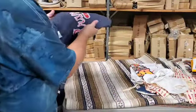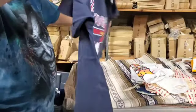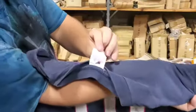Sorry, the commercial's on a lot down here. Here is a single stitch tee of Braves number 10. Jones, I think that's Chipper Jones. And that is on a Majestic label. Sorry, it's upside down.